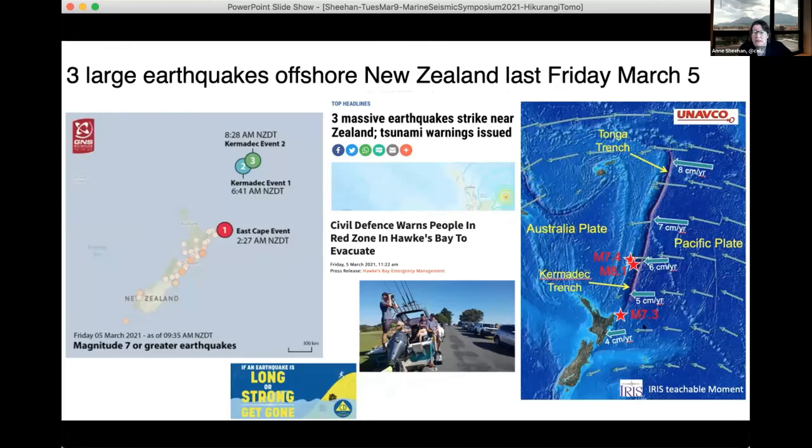And this shows where they are in a larger context with the Tonga Trench, Kermadec Trench, and then the Hikurangi Margin here. So it started out with a magnitude 7.3, which is about 2:30 in the morning local time. And then a few hours later, additional earthquakes resulting in tsunami warnings and evacuations.